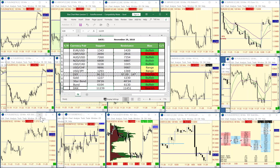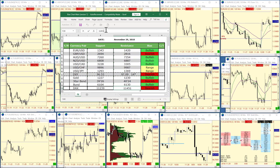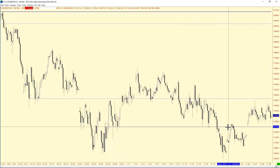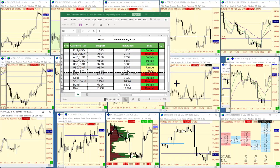With the DAX, well, we should all trade a bit quiet here. We'll go right there, 11,364 for resistance. And support is going to be 11,239. That's going to remain the same.